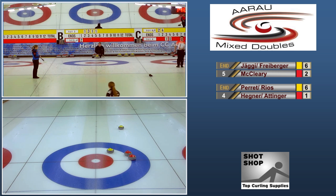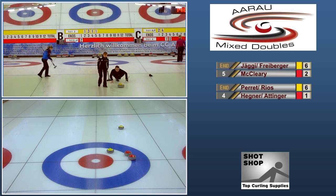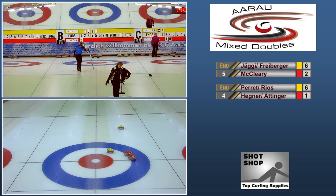I'm not sure what they've chosen, as we don't see a skip in the house. I think Mario's setting up with his in turn, so I think he'll be playing the same shot, trying to angle the Yellowstone into the house. And hopefully sit 2 and open up the 2 stones for later, for his next shot.